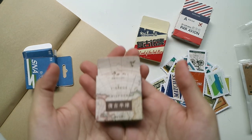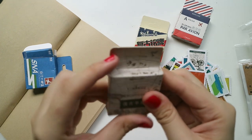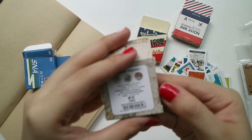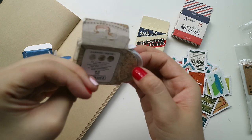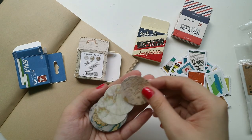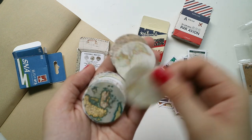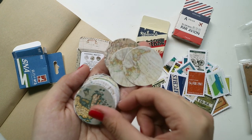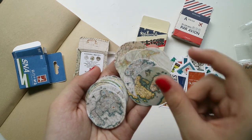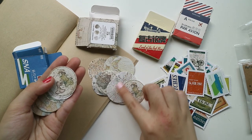So the next one I have here is called Vintage Hemisphere. I bought this because I really wanted these circular globe shapes. These types of stickers really add a really nice element to your spreads. So they actually have a lot. And I really like the pale colors because usually when you work on journal spreads, especially when it comes to travel, I really like this whole accent when it comes to the maps and the geographic locations. And there are more minimal colors.